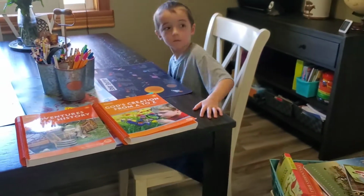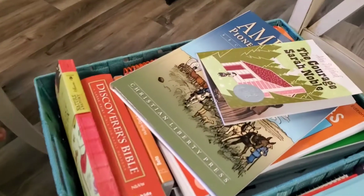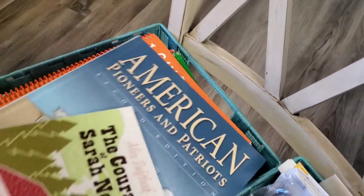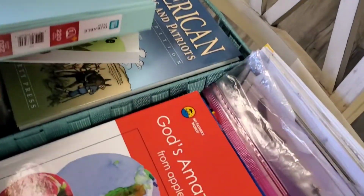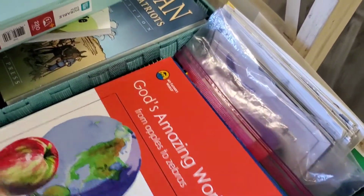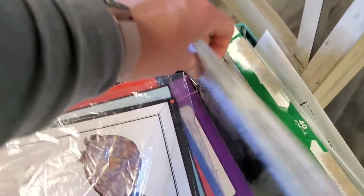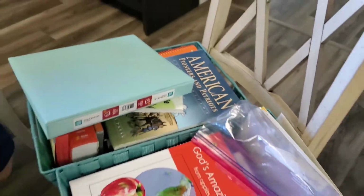So anyways, like I was saying, this is Barrett's basket, this is Oakley's. It has our read aloud that we're doing, any history books, her math book, spelling, all that kind of stuff. And then this is Barrett's. It's got his God's Amazing World, a little notebook for him to journal in. It's got his flashcards, some really simple readers. So these are just the things that we use every day, and it's really nice.